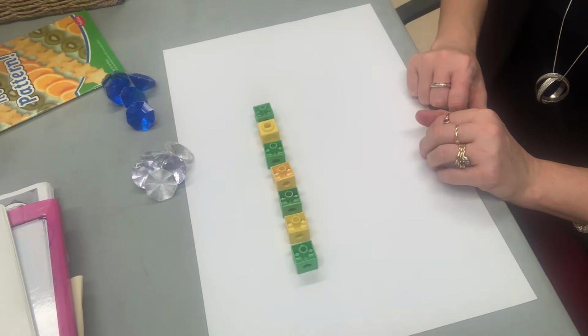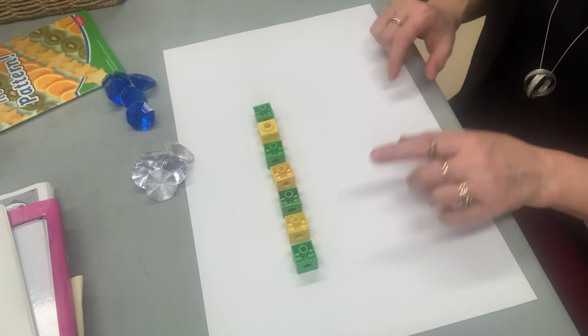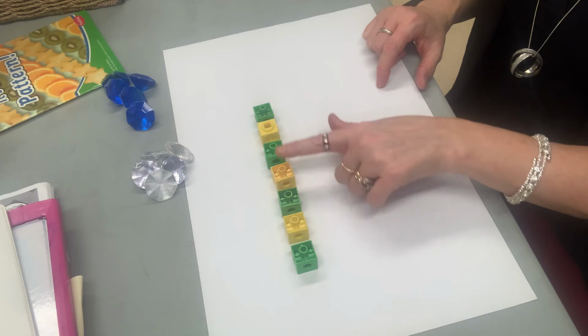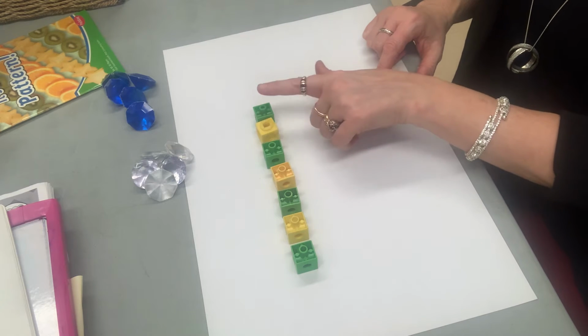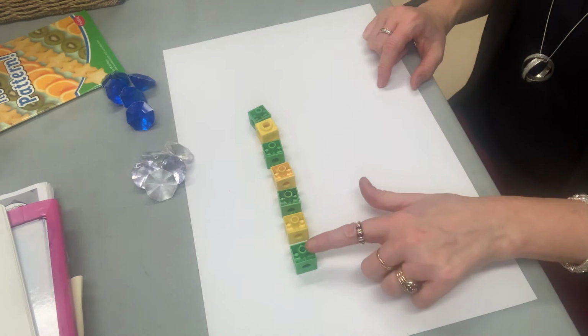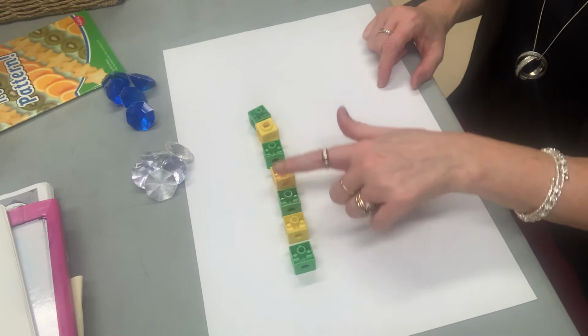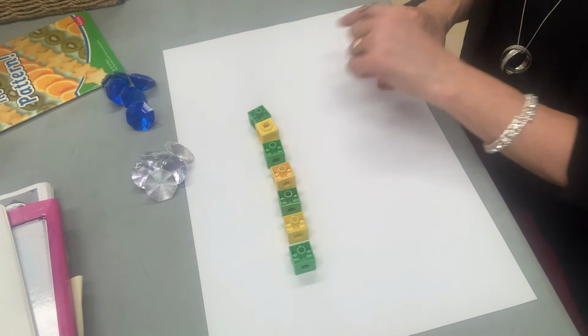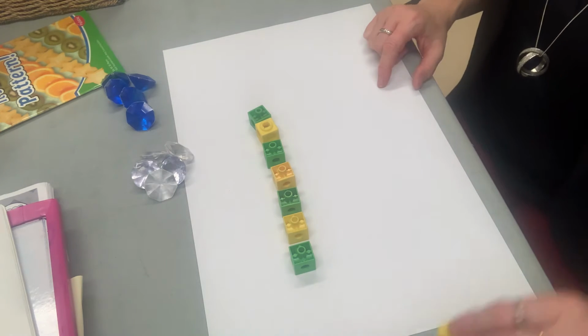Now, let's see if we can read this pattern. Green, yellow, green, yellow, green, yellow, green. What comes next? Let's read it one more time. Green, yellow, green, yellow, green, yellow, green, yellow. You're right.